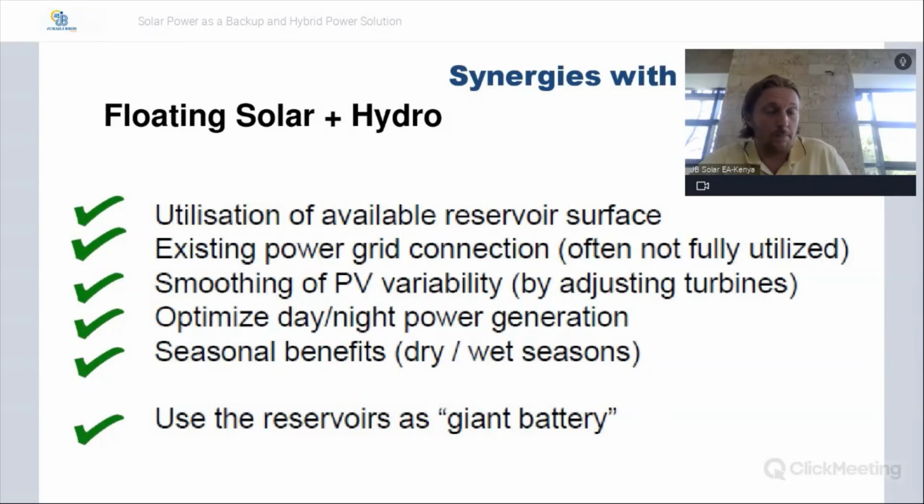Also, this allows you to operate at night because the hydropower can provide power at night. The solar can provide power during the daytime, the hydropower at night. Also, there are seasonal benefits when you consider the rainy season and the dry season. Also, the solar panels will reduce the speed of evaporation, so you're not losing water just by evaporation. That means more power can be produced because the water remains longer. Also, the reservoir becomes a giant battery. When there is water in the reservoir, it is stored energy, and you can produce the energy whenever you want. So the hydro reservoir becomes the battery for solar.